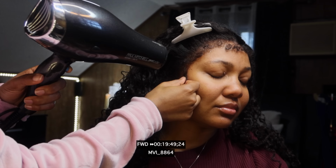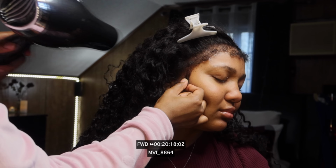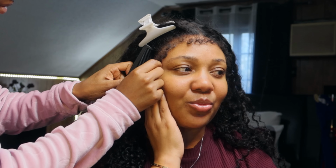I'm saying though, where you going? Instead of spraying all at once, my sister likes to do it in sections. So now we're jumping over to the right side, spraying that down and using the cool setting as well. I honestly didn't think she could do my hair that well, so I'm really surprised she's doing a good job.